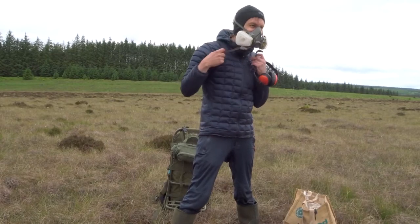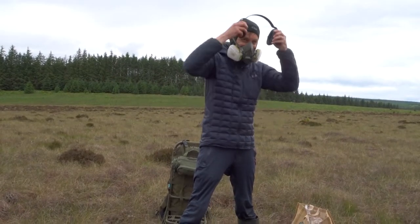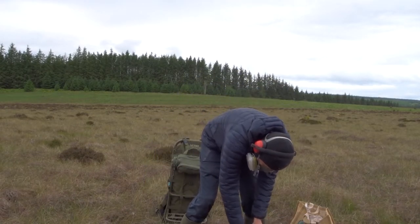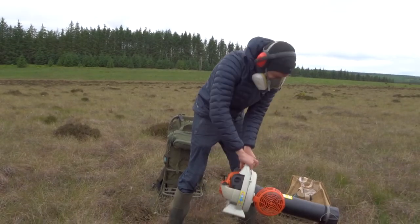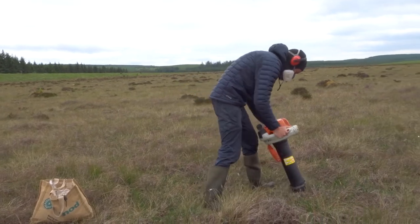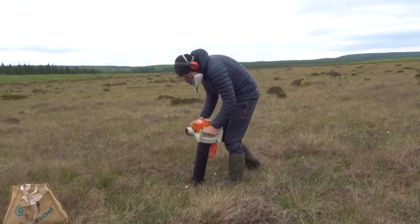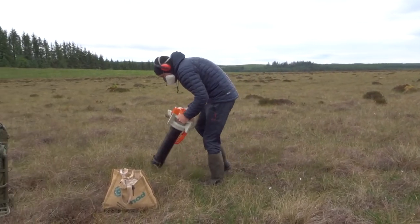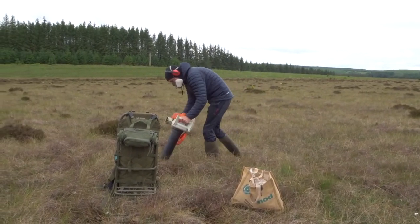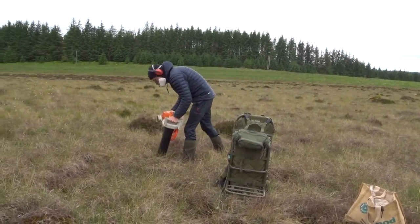Let's watch Richard get set up then. As the vacuum sampler is petrol driven, he always wears a respirator and ear defenders. Using a stabbing motion, he presses the vacuum against the ground to form an airtight seal, and this brings the invertebrates to the surface and up into the net at the end of the sampler. It's basically a leaf blower in reverse. As you'll soon see, this machine is very effective, and it only takes a few minutes of sampling to get a good range of spiders and other invertebrates.